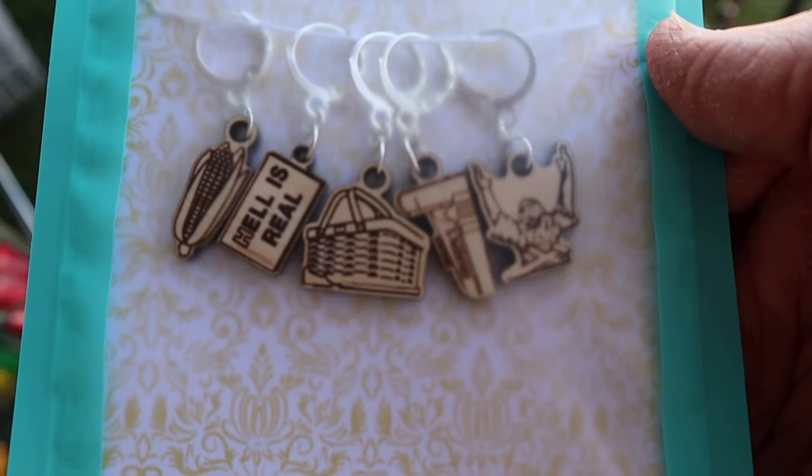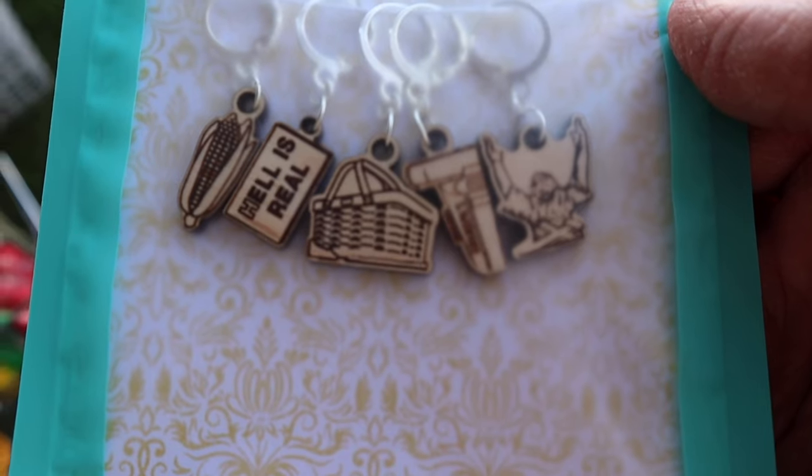These are really clever stitch markers. It includes the Hell is real sign and on the very right, Butter Jesus.